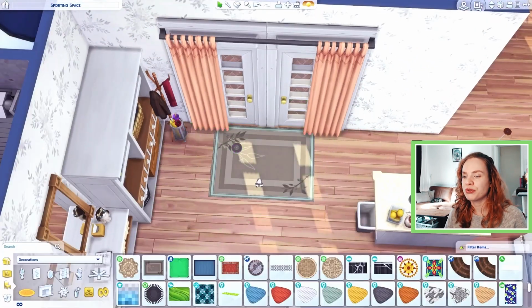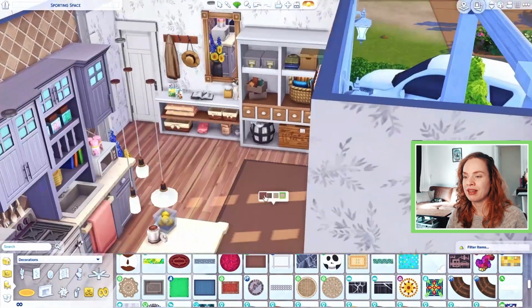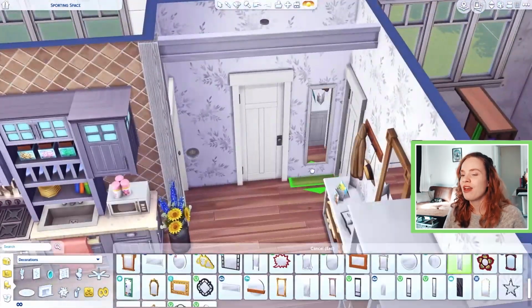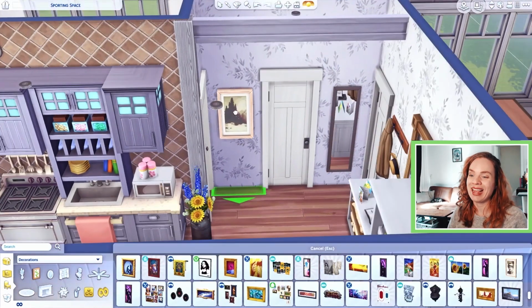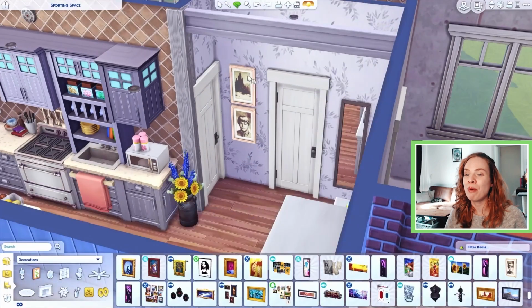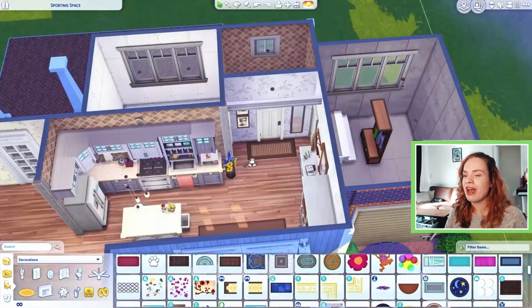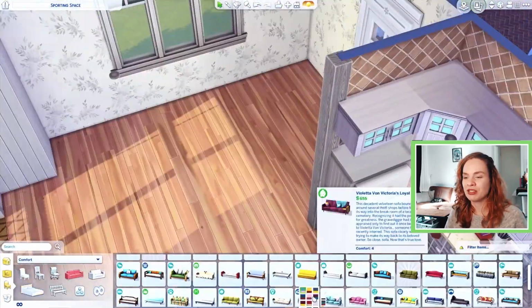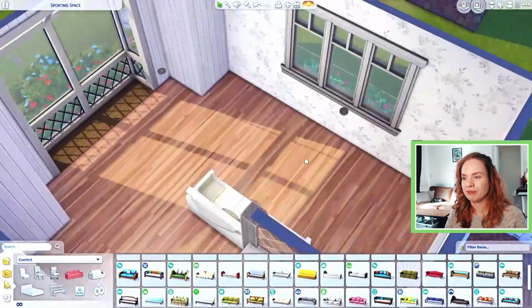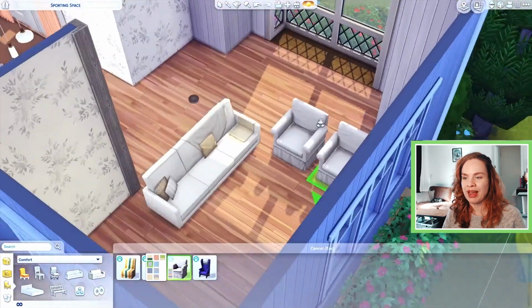They're items from Laundry Day, if I'm not mistaken, and the items from Laundry Day and the kitchen counters from Parenthood were perfect for this house. I had so much fun using all those items. And I also used the wallpaper from Paranormal Stuff, which I'm still not over. I think it's so pretty. It's so ridiculously nice.